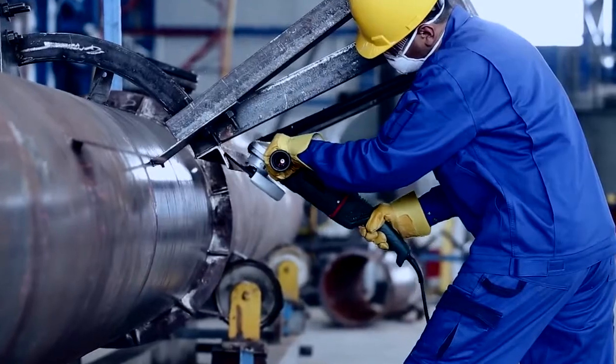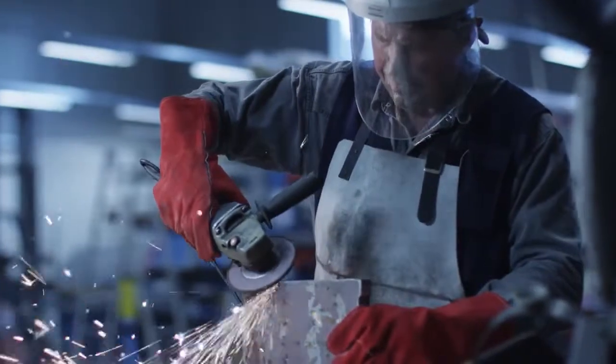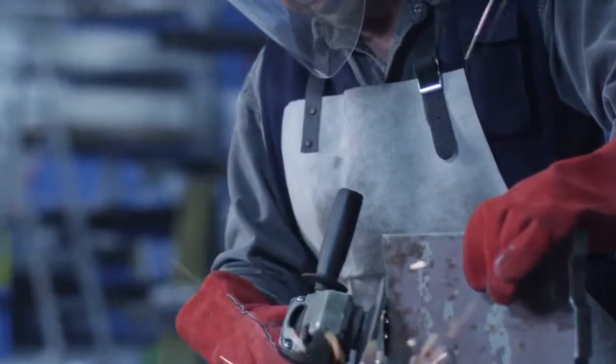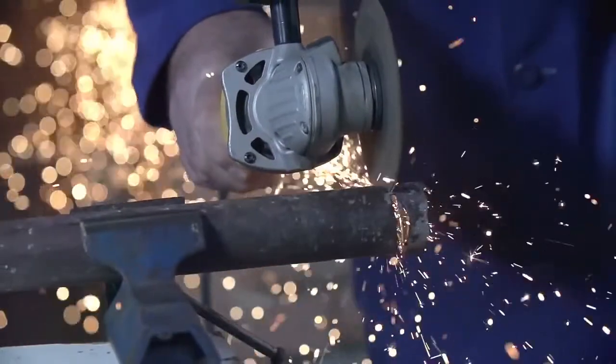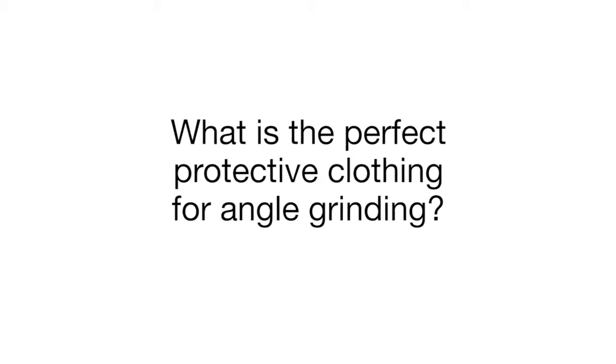Glowing embers, sparks at temperatures of several hundred degrees, deafening screeches. Angle grinding makes for quite a spectacular display, but also harbours equally great risks. Finding the perfect clothing for metalwork is therefore first and foremost a question of safety. Vanity should not enter into the equation. What is the perfect protective clothing for angle grinding?